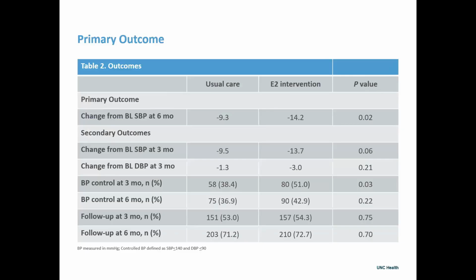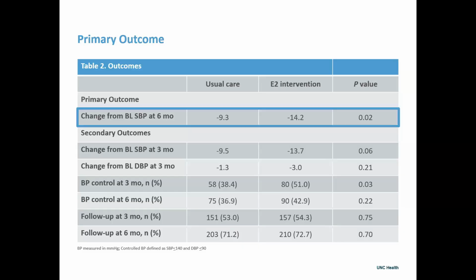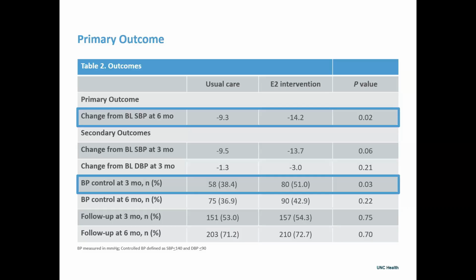And as you can see, the change in usual care was 9.3 millimeters of mercury compared to 14.2 millimeters of mercury, making that statistically significant with a p-value of 0.02. And then our other statistically significant outcome was blood pressure control at 3 months, which had a p-value of 0.03.